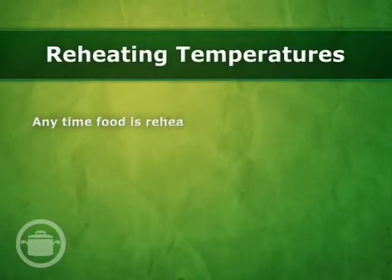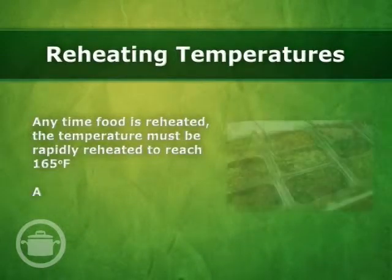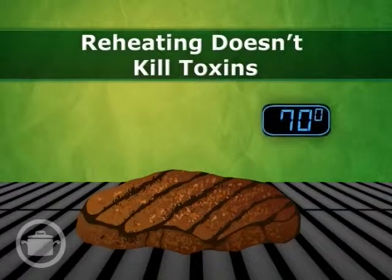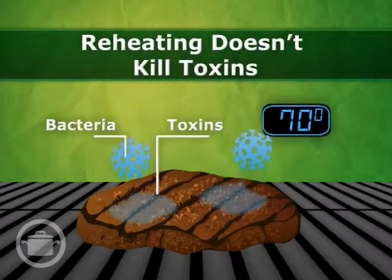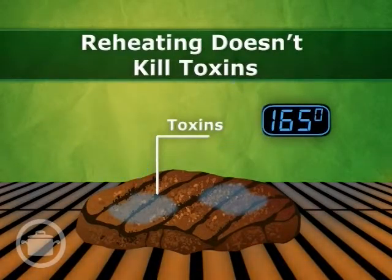In addition, anytime food is reheated, the temperature must be rapidly reheated to reach 165 degrees Fahrenheit. A steam table or warmer must not be used to reheat food. If food is being held within the danger zone, bacteria on the food can produce toxins that cannot be killed by reheating at 165 degrees Fahrenheit.